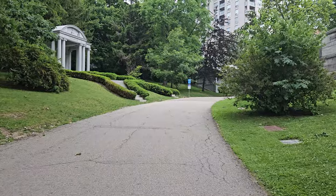The cemetery, Mount Pleasant Cemetery, is used by quite a lot of people to get their walks in. It's quite beautiful. And right beside, that's Yonge Street behind me. And this is where the cemetery starts, by Yonge Street. And the Beltline, you just catch it at the top over here, before Davisville.